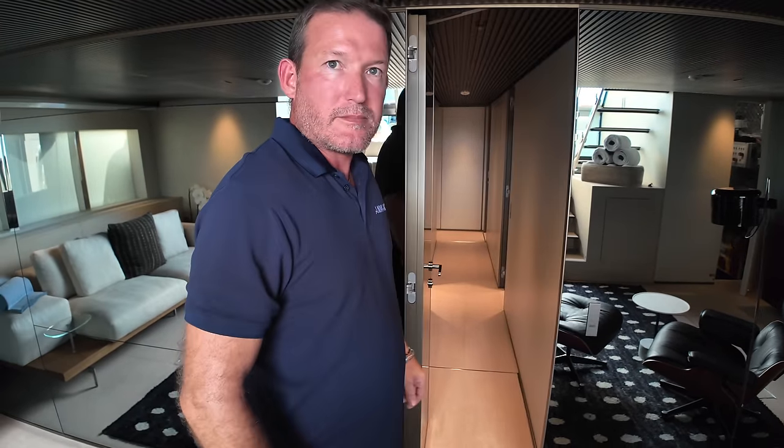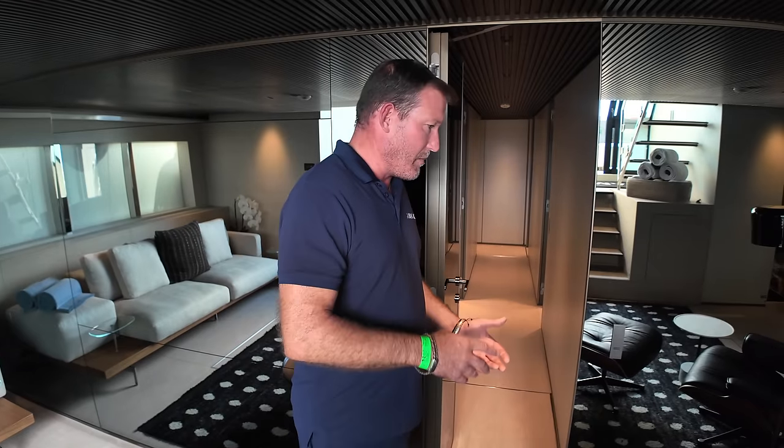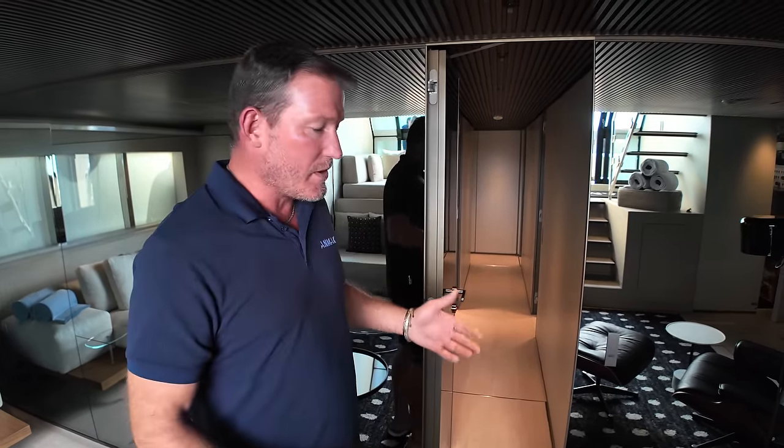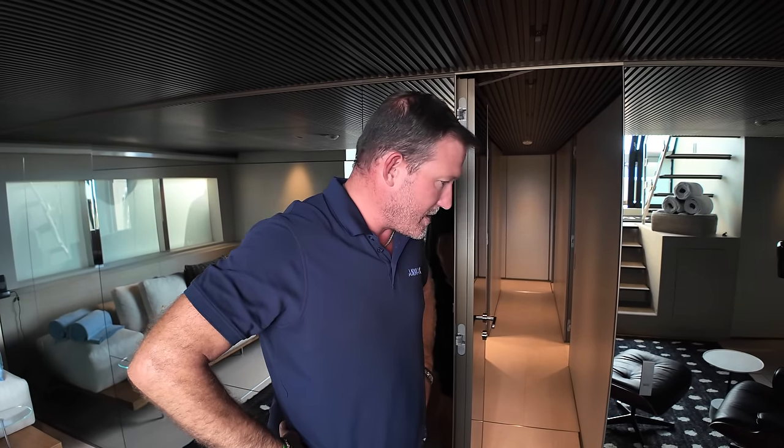And how big is the freshwater tank on here? The freshwater is 1,500 litres. And then the black is 200 and the grey is about 600. So very small tanks. But this boat is really for day use. We come back, the companies come to pump it out, or when we get to shoreside we pump it out that way. And that's it really.